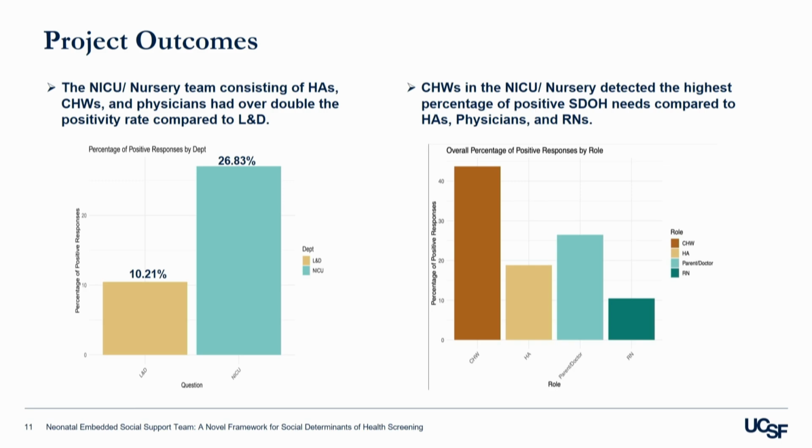In the second chart, we see the overall positive responses by role. So the first bar there is from the community health workers. The second is the health advocates. Third is the physicians and families of the newborns. And then the last one is the labor and delivery nurses. So unsurprisingly to us, the community health workers found the most positive needs, and they are the most extensively trained in how to screen for social determinants of health, and also the most knowledgeable about resources in the community. These results to us suggested that embedding trained personnel could improve ESTO identification and efficiency of resource connection.